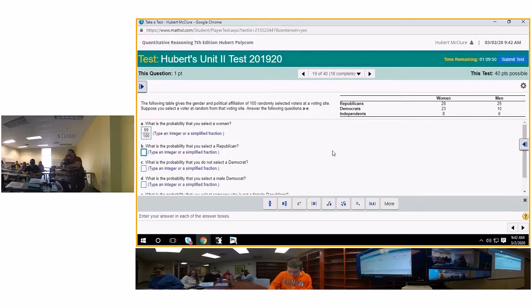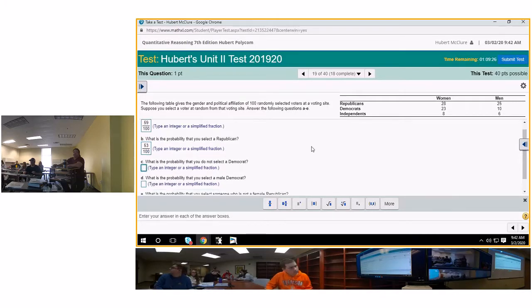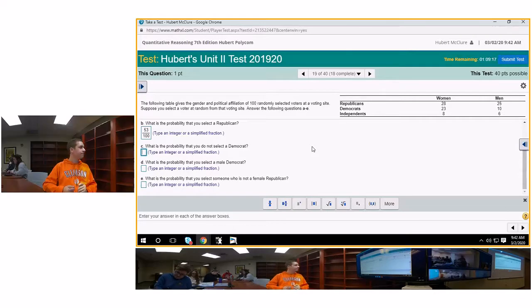What is the probability that you select a Republican? It's 53 over 100. What is the probability that you do not select a Democrat? 67 over 100. Wait a minute.